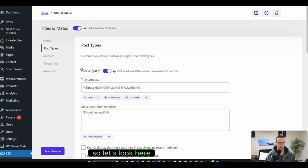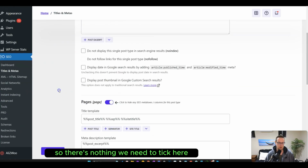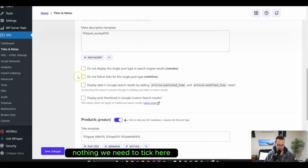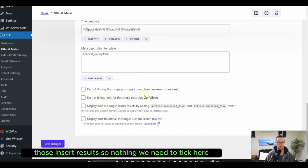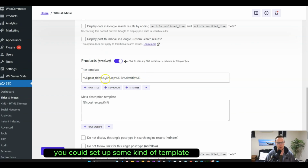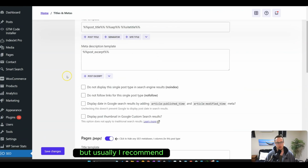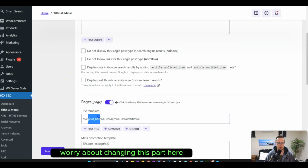So let's look here, our posts. These are articles that we're writing. We definitely want to show those in search engines. So there's nothing we need to tick here. Same for pages. That's like our homepage, our About Us page. Nothing we need to tick here. And then for products, again, we want to show those in search results. So nothing we need to tick here. You could set up some kind of template for what the post title will be, but usually I recommend setting page titles manually. That's why I don't even worry about changing this part here.